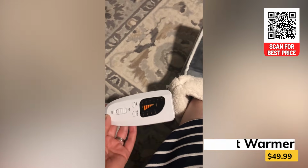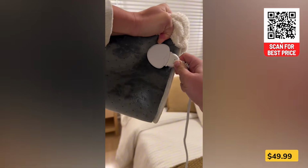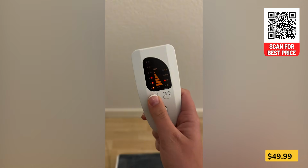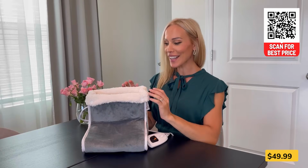Cold floors don't stand a chance against this cozy foot warmer. It wraps your feet in soft plush fabric and delivers soothing heat from every angle, all the way up to your calves. You can choose the warmth level that feels just right and set a timer so it turns off automatically while you relax.